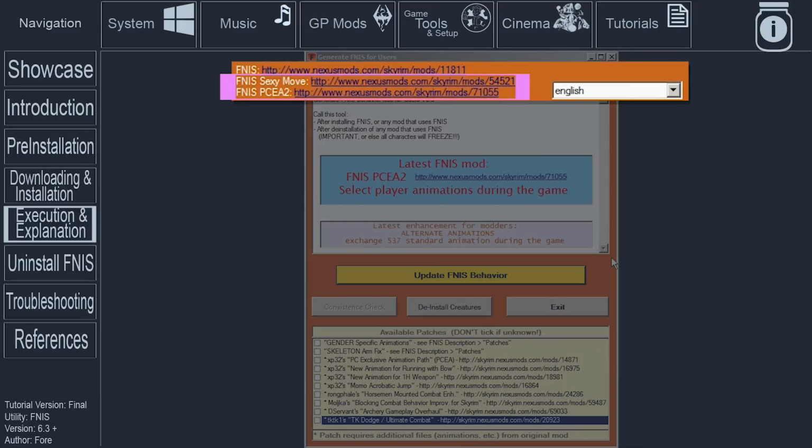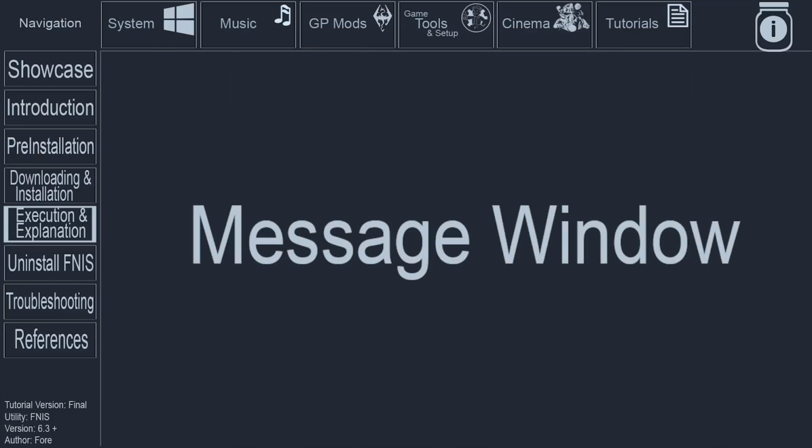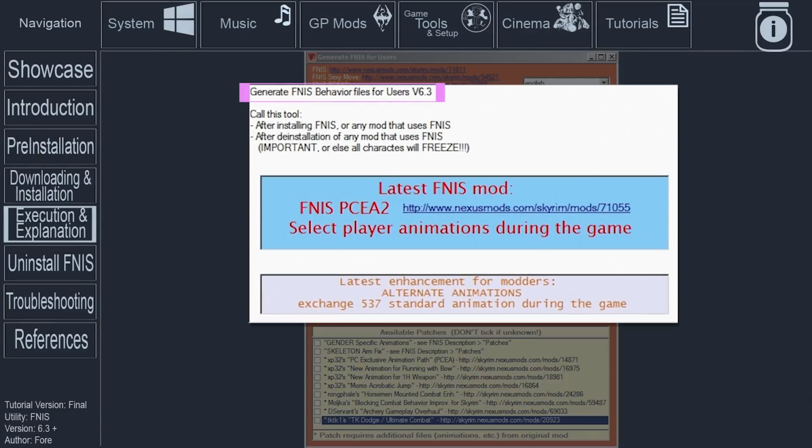In the header you will notice links to a few mods. These mods were created by Fore himself and both require and work flawlessly alongside FNIS. To the right, you can choose which language you speak to better understand the options within. Here you are being told what version of FNIS you are running, as well as when to generate the FNIS patch. More will be shown here in a moment.